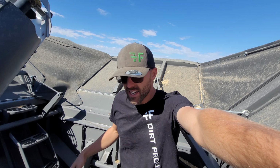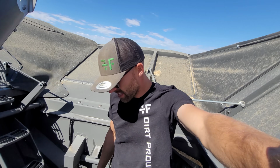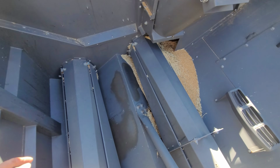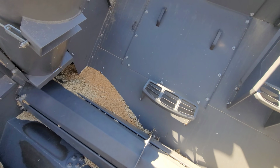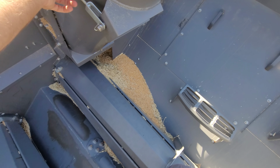I just wanted to jump in my hopper tank because I've cut like 40 acres out here already. I know you can't see it, but this is how much I've got. Yeah, exactly. Well, Mike, it's kind of dirty. You're darn tootin' right it's dirty. You know why it's so dirty? Because combines cannot clean efficiently when they're running empty. Unfortunately, that's life.